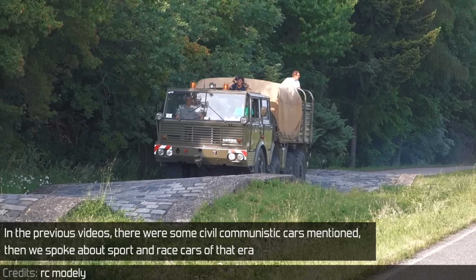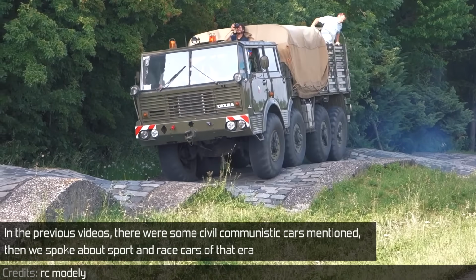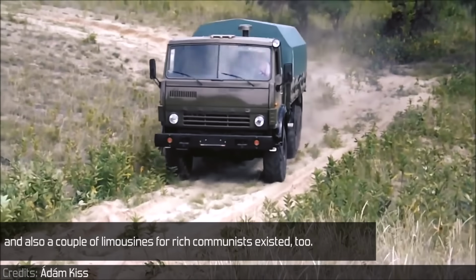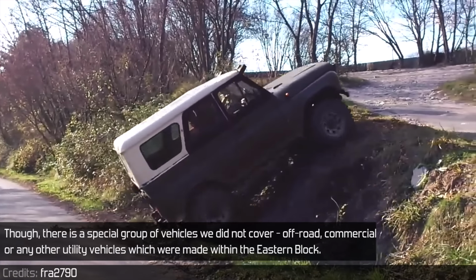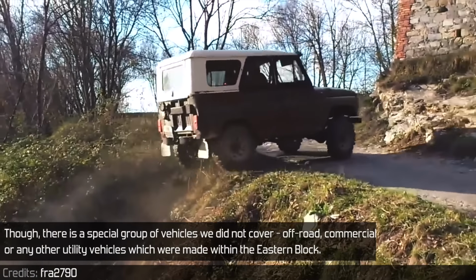In the previous videos, there were some civil communistic cars mentioned. Then we spoke about sports and race cars of that era, and also a couple of limousines for rich communists existed too, though there is a special group of vehicles we did not cover: off-road, commercial or any other utility vehicles which were made within the East Bloc.